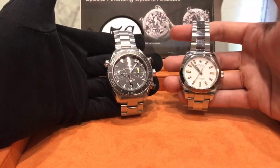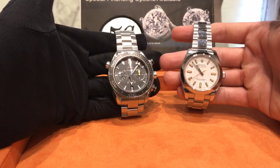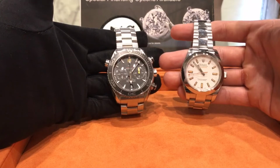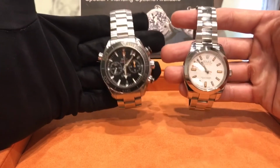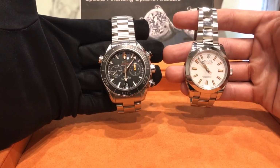So just overall, I want to leave you with the fact that it comes down to preference. I'm a huge Rolex fanboy, so I would probably get a Rolex. And really just preference. They are both equally amazing heavyweights in the watch world. So whatever calls to you, go out, get it, buy it, and enjoy it. Not for anyone else, but for yourself.